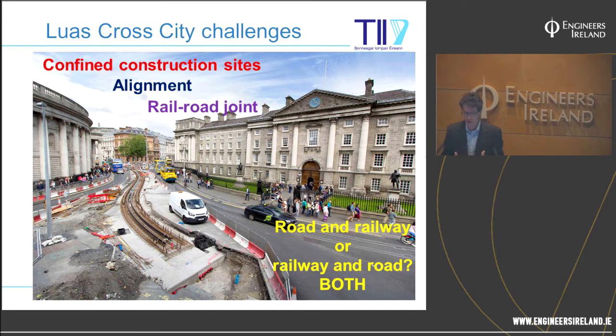The alignment is quite challenging, lots of back-to-back horizontal and vertical curves just to merge with the existing environment in the city. And then it will be largely a shared running line because of bus traffic in the city center. So actually shared with very heavy road traffic, and that's why we concentrated our attention much more on the railroad joints, trying to import the experience from the previous lines as well.